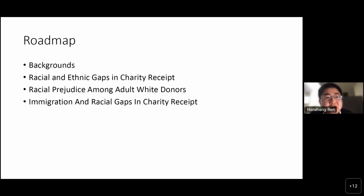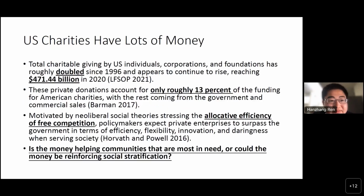So I'm just going to start with some background information about why I'm interested in this topic, and then I'm going to talk about the racial and ethnic differences in the level of charity receipt. And then the next two sections will explore the potential reasons why different racial and ethnic groups might have different likelihoods of charity receipt. Next slide, please.